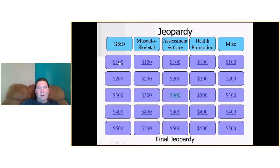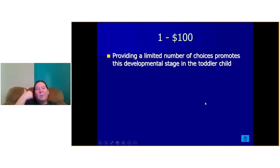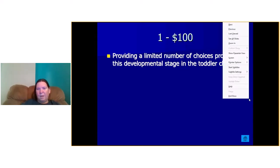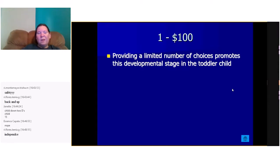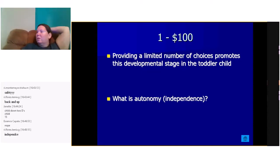Let's start with growth and development and see where y'all are at. Providing a limited number of choices promotes this developmental stage in the toddler child, and really it helps with toddlers, preschoolers, even school-age children. What is their developmental task? Independence, autonomy. In toddlers, we start with autonomy versus shame and doubt, right? And then it goes on up to your preschool and school age, also based on developing some level of independence. So all these stages really, allowing them to be part of the solution helps.